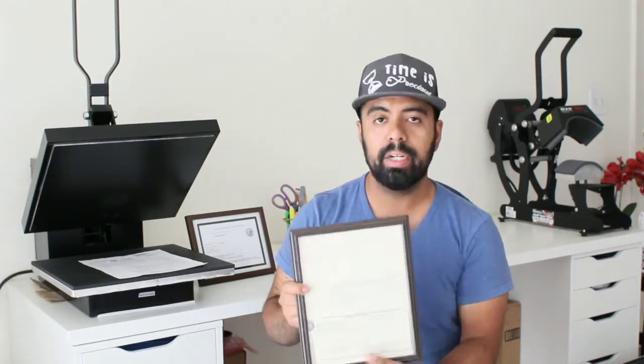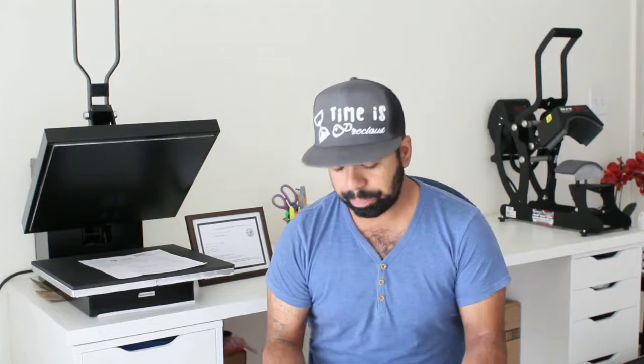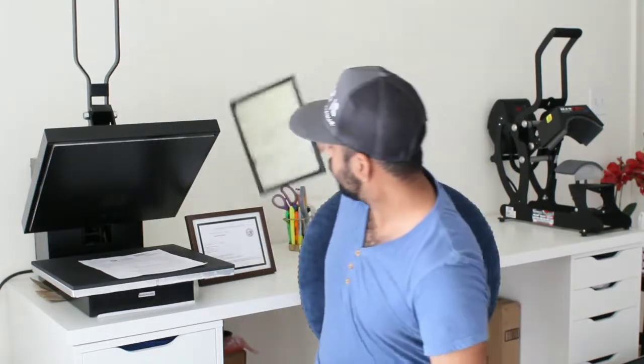For example, here in Anaheim, it's not called a business license. It's called a business tax certificate. This license is valid for 1 year. After 1 year, I have to go back to City Hall and apply for a renewal. So that's step number 3.